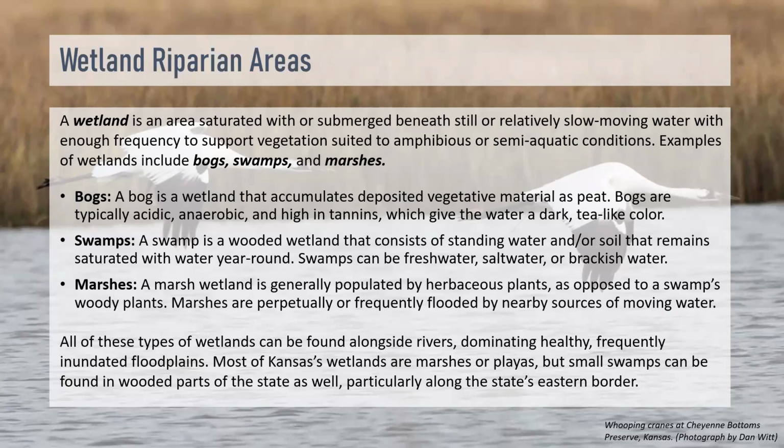All of these types of wetlands can be found alongside rivers, dominating healthy and frequently inundated floodplains. Most of Kansas's wetlands are marshes or playas, but small swamps can be found in wooded parts of the state as well, particularly along the state's eastern border.